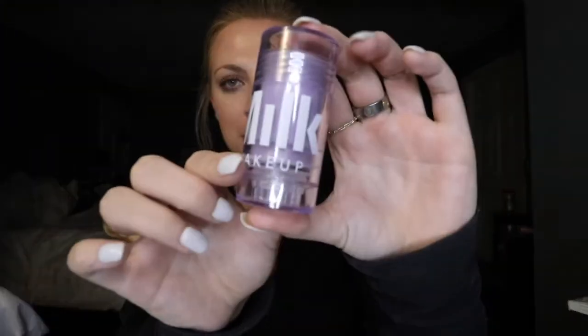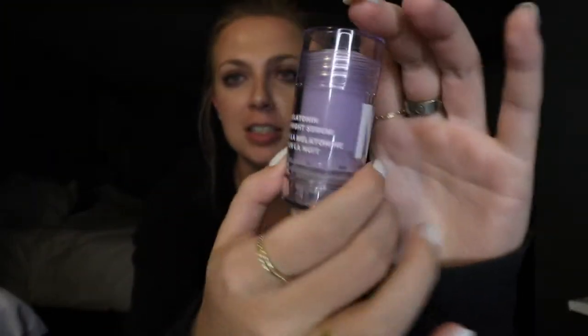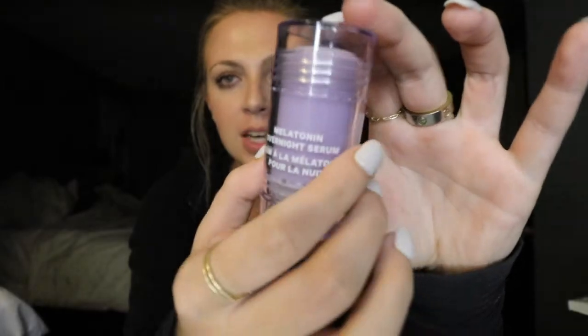Alright, next. This is a new product. I got it 2 weeks ago, and I don't say this about many things, but it's changed my life. So it is this Milk Makeup Melatonin Overnight Serum. It's got all natural things in it. It's a vegan product, but basically you twist this little guy up, and after I take my makeup off right as I'm getting into bed, I'll put this on my face, and it's got essential oils and other wonderful ingredients, including melatonin, that just kind of prepare your skin and body to sleep.